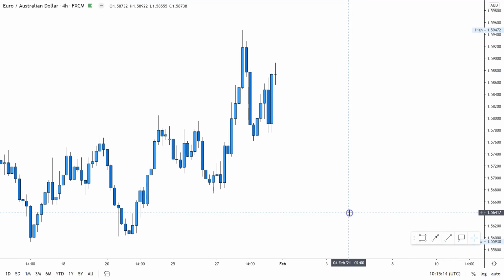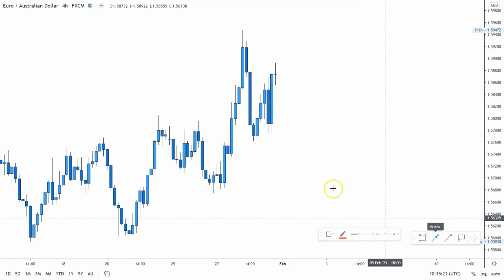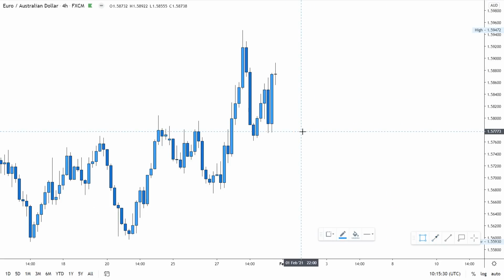Next pair we'll take a look at is Euro Aussie dollar. Now we know that the euro was dominating. We did mention this last week Sunday, expecting the market to continue bullish. There was a lot of corrections in the market, but obviously we can see the sentiment of the market is still showing strong signs of bullish structure here.